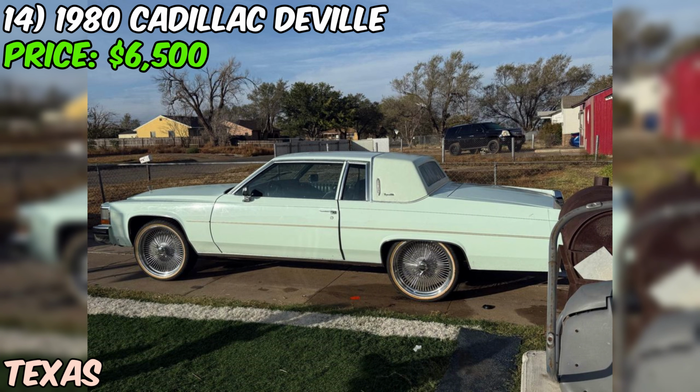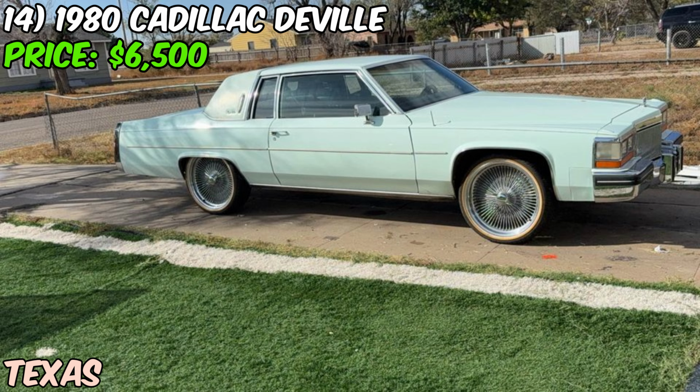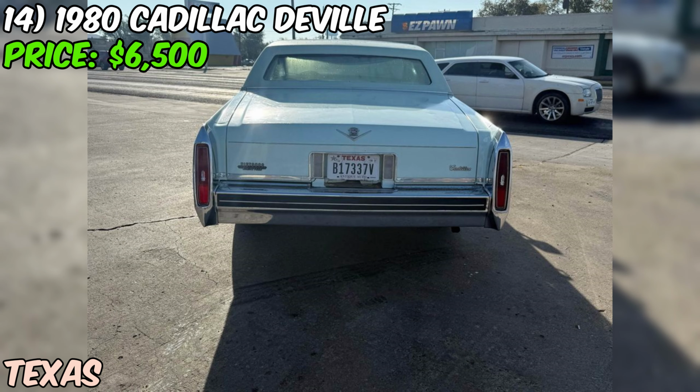The exterior color is listed as green, which is a classic color for a Cadillac of this era. The interior color is also listed as green, which could be a nice match if it's in good condition.